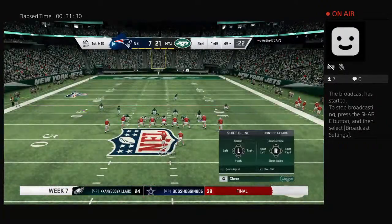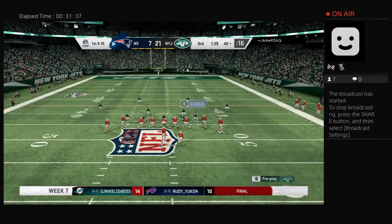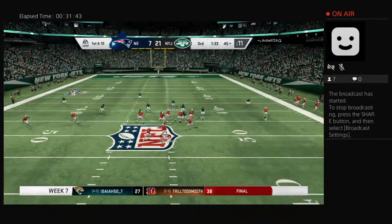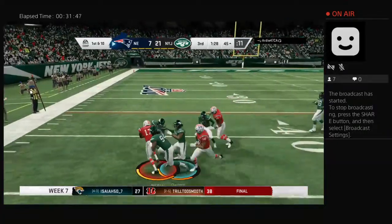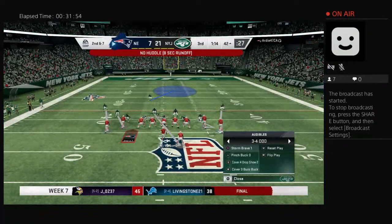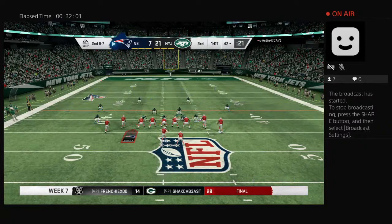After the run by Jones, here's 1st and 10. A quick throw out to Hardman on the perimeter. The completion good for 3, and it's 2nd down. It's a pickup of 3. Brings up 2nd and 7. The 40.